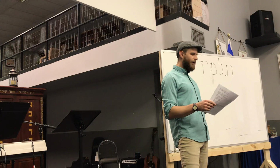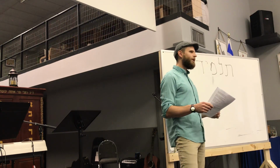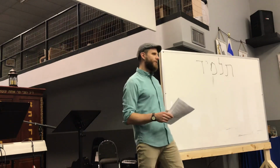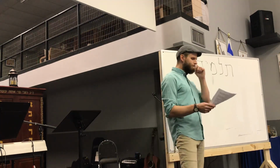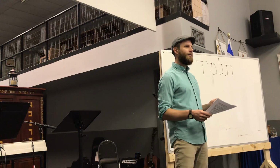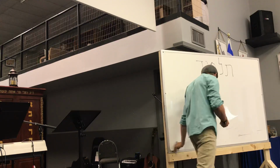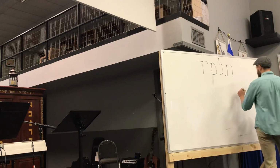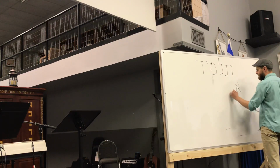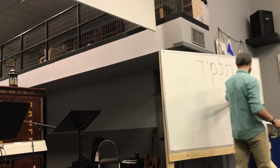I could probably name about 20 Hebrew words that you are already familiar with. Probably even more than that, probably upwards of 50 if you grew up in a biblical home, a Christian home. The first one: what do we say at the end of every prayer? Amen. That's a Hebrew word. I can write it out here. It's Aleph. You don't know what these letters mean, but read it right to left.